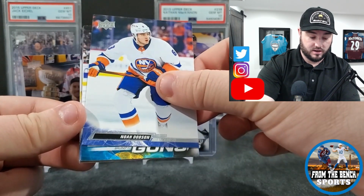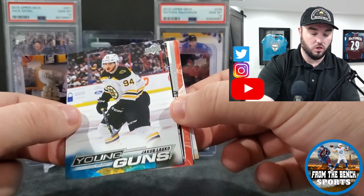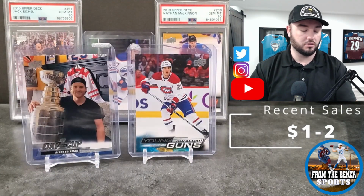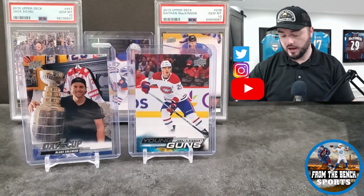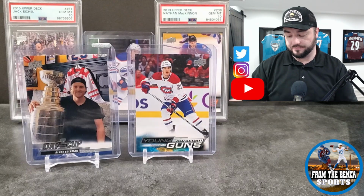Next up, young gun for the Bruins. Get him again. Jacob Loco is our next hit. So doubling up on the Jacob Locos. Auston Matthews, Bobrovsky, Kirill Kaprizov, and a Petro. The next person up is a Matvei Michkov.